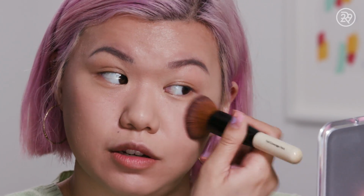It just melts into the skin, and I think that's what I like about these cream blushes so much, is that they look so natural, but you can also get a lot of pigment out of them if you want to. All right, so next up is powder.